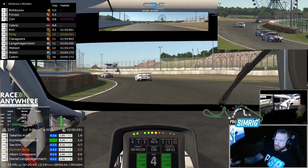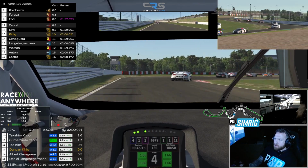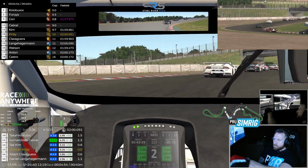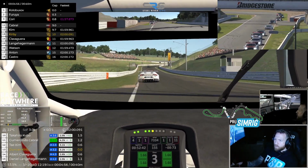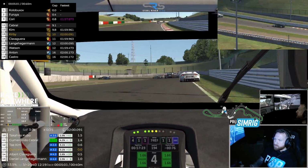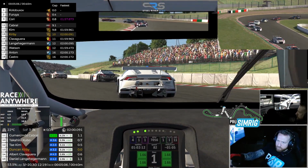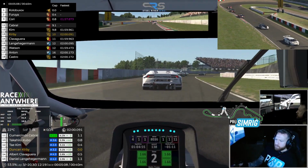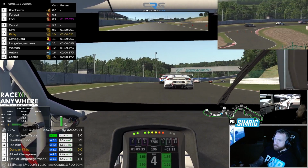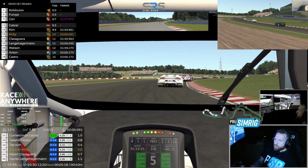So I think the key is to just try and stay off throttle as much as you can on the initial turn in through the S's. Okay, Duncan, hold your nerve, just keep it smooth, no mistakes. And I'm hoping it just helps prolong the tyre. Just that little bit more than people around me. You're reeling Kim in. The gap is now 0.40. Pace seems okay.